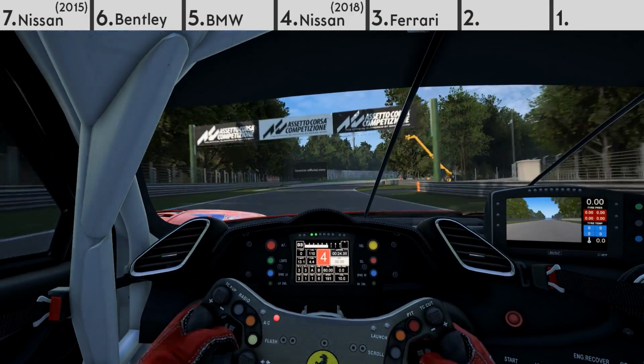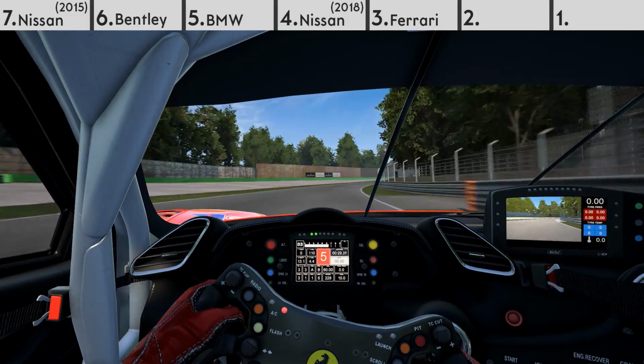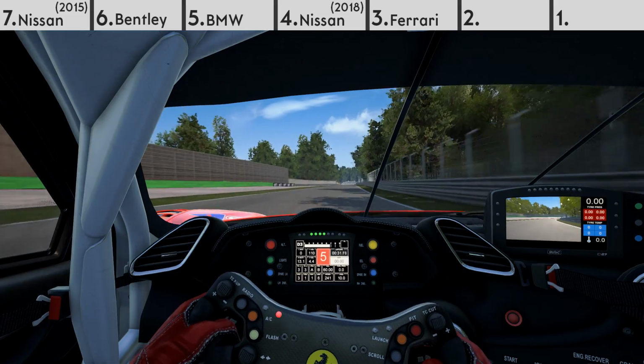This car doesn't quite like bumps as much as the previous cars have been able to handle them, so you got to be quite careful. This thing gets pulled around a lot if you use the curbs too much.